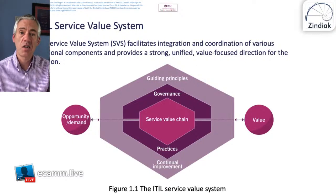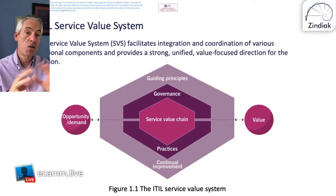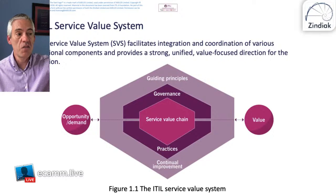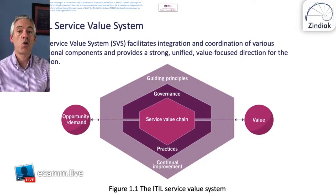And there are 6 questions in the exam. So basically 5 questions on a guiding principle and then 1 question on how they interact together. And finally, on this slide, in the service value system, we have continual improvement.